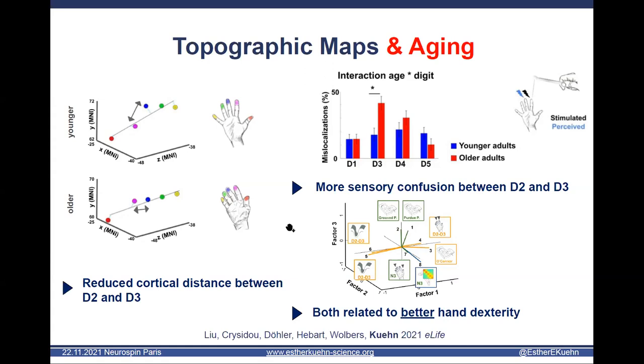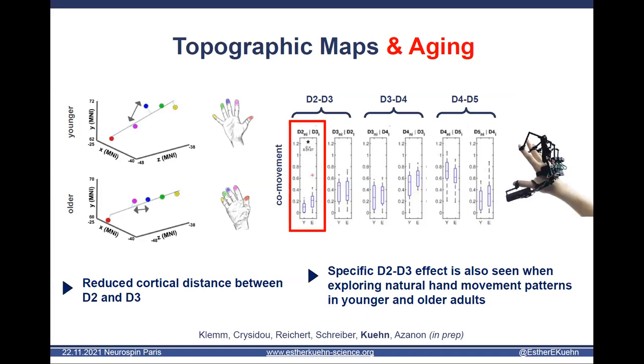What was, however, again interesting and surprising to us is that this specific pattern of reduced cortical distance between those two fingers and also more sensory mixing up between those two fingers related to better motor performance of the hand. So it was nothing that is maladaptive, but actually in our older adults that related to better motor performance of the hand. And this was also interestingly seen in another approach we took, where we used real-life tracking of the hand, and older and younger adults did different finger movements with the hand. For this specific test, they were just asked to touch the fingers like this, one after the next.